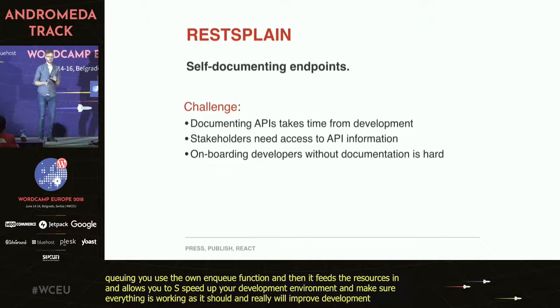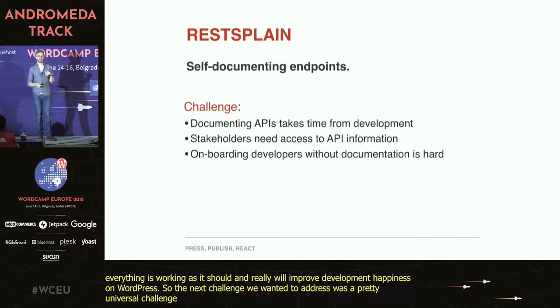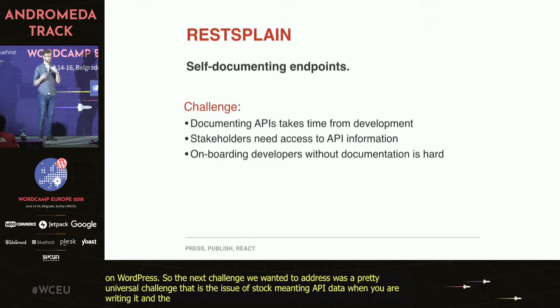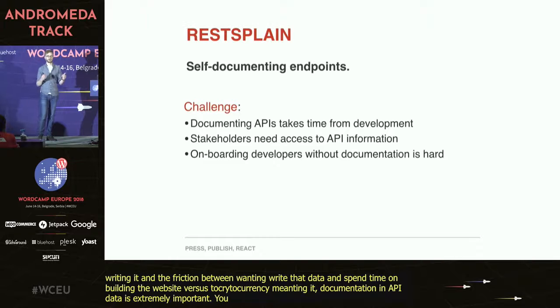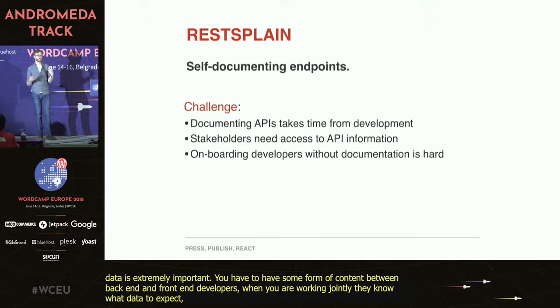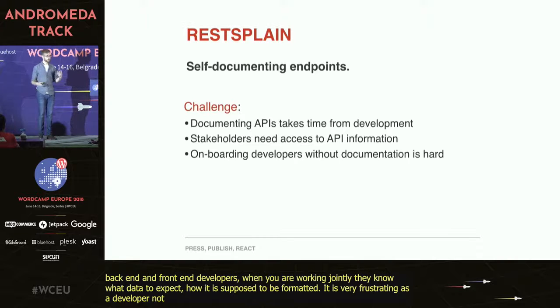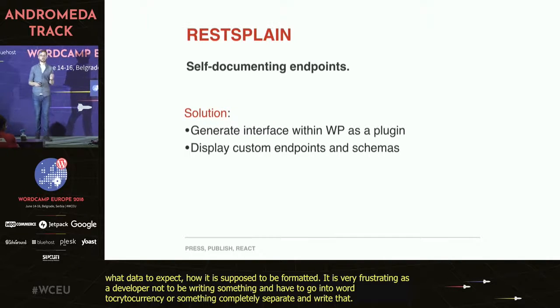So the next challenge that we wanted to address was actually a pretty universal challenge. And that is the issue of documenting API data when you're writing it, and the friction between wanting to actually write that data and spend time on building the website versus documenting it. Because documentation of API data is extremely important, because you have to have some form of contract between your backend and your front-end developers, so that when they're working jointly, because that's usually how the situation works, they know what data to expect, how it's supposed to be formatted and everything. But it takes a lot of time to write this documentation. It's very frustrating as a developer to not be writing code and have to go into some Word doc or something completely separate and write that. So we wanted to create a tool that automatically created this documentation for you.